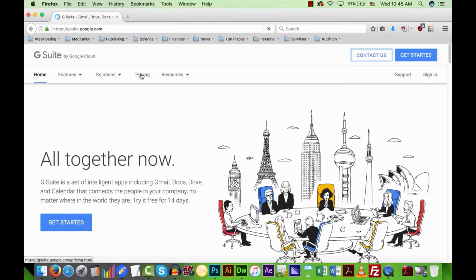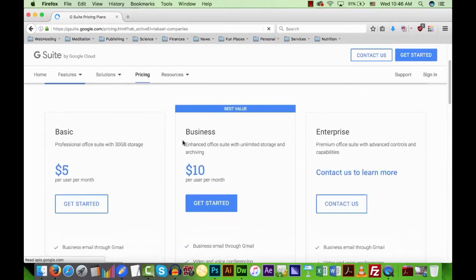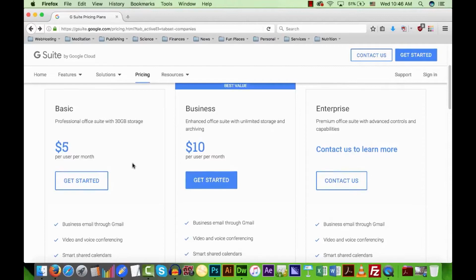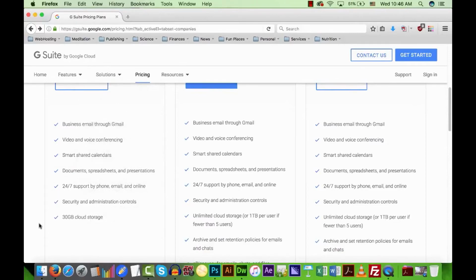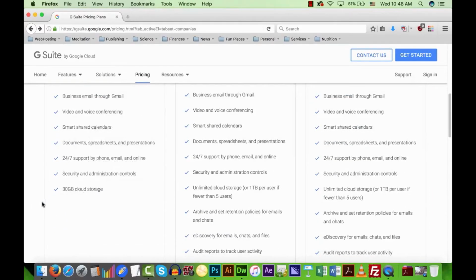And here, let's check on the pricing. It's $5 a month. You can have up to 30 business email accounts. Here's the basic plan. Here's what you get. You get a professional office suite with 30 GB storage. You get business emails through Gmail. Video and voice conferencing. There's some business stuff. You have 24/7 support by phone, email, and online, and 30 GB cloud storage.